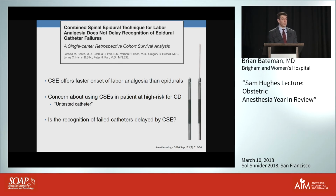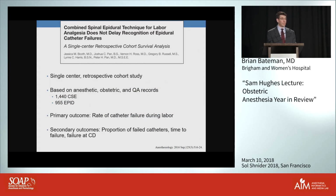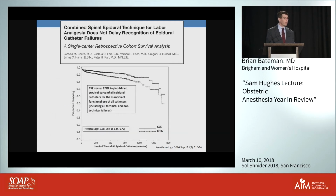So this study asked the question, is the recognition of failed catheters delayed by the use of a CSE technique compared to traditional epidural technique? It was a single-center retrospective cohort study conducted at Wake Forest based on anesthetic, obstetric, and QA records. They identified 1,440 CSE patients and 955 traditional epidural patients. The primary outcome that they defined for the trial was the rate of catheter failure during labor. And then secondary outcomes they assessed included the cumulative proportion of catheters that failed, the time to failure, and failure at cesarean delivery.